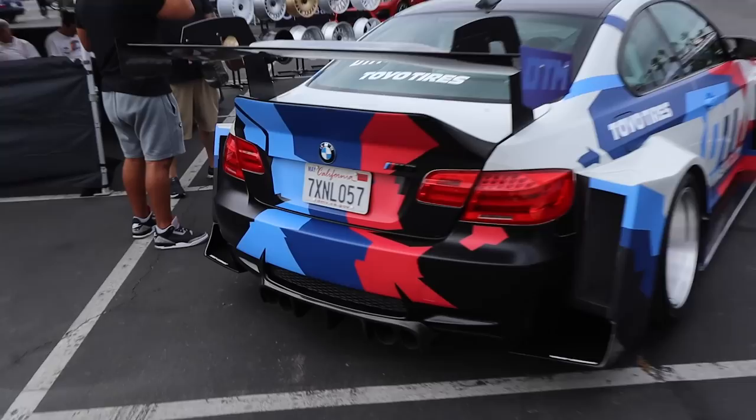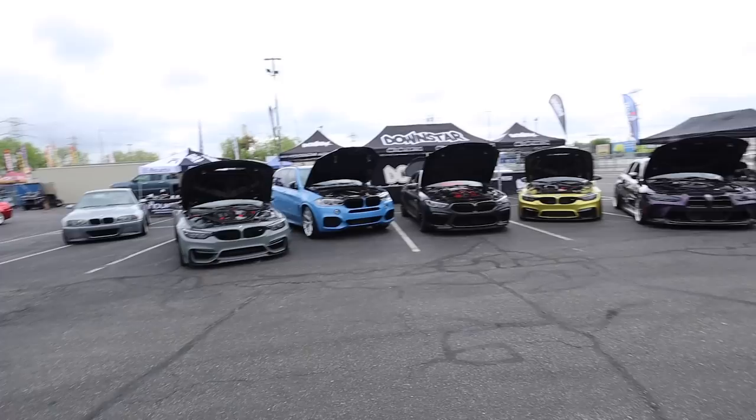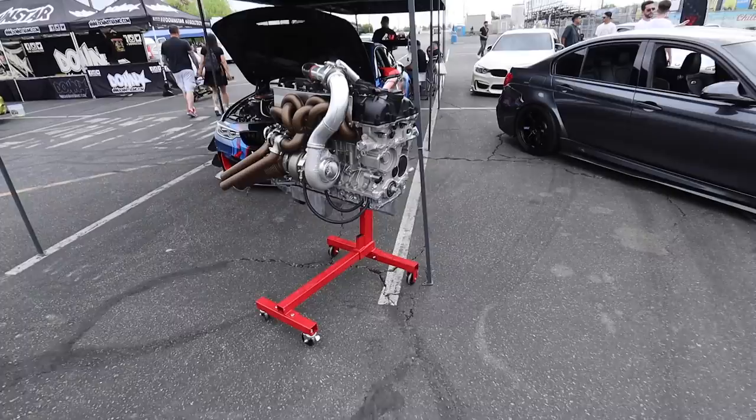I love the Austin Yellow on the E46 M3. These are just so timeless. Look at all these M's just tucked off in this corner. This looks pretty cool. A full engine. I see a turbo spitting out the exhaust. Look at that. Over here we got some serious M cars, man. This is nice. Got the gold wrap.